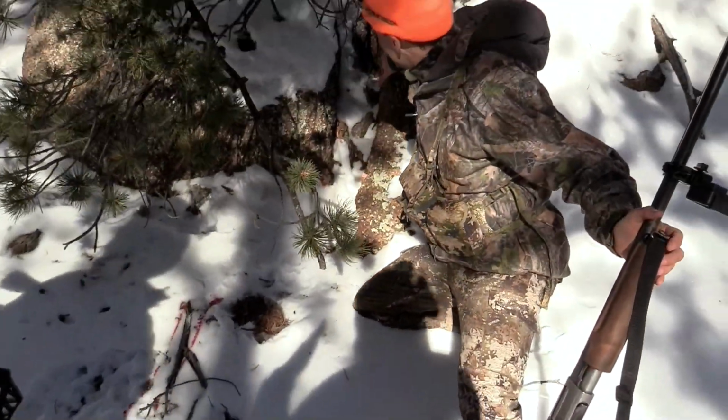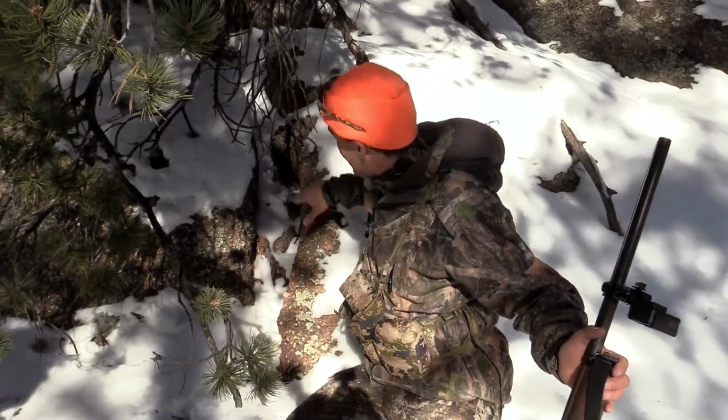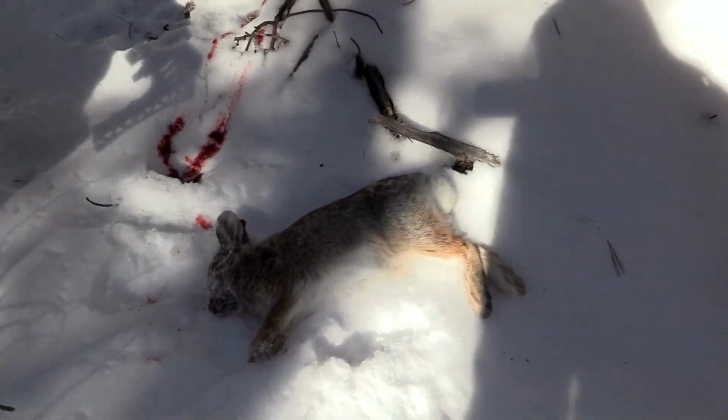That thing will slither in there. There's just a little hole by the root and the rock. You can tell he's been coming in and out, and he was just literally hanging out, sunning himself, getting a little fresh air. Good shot.